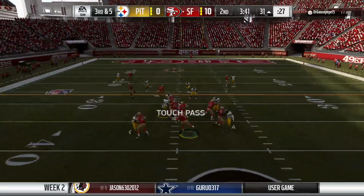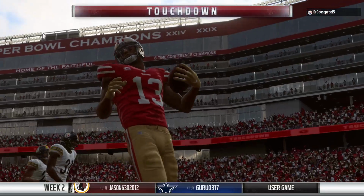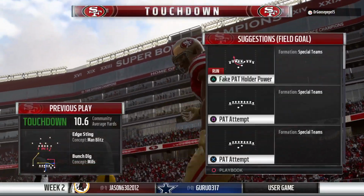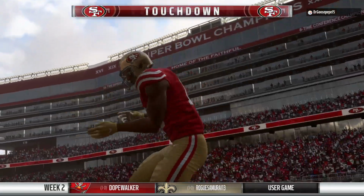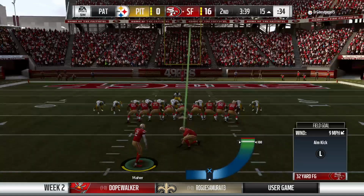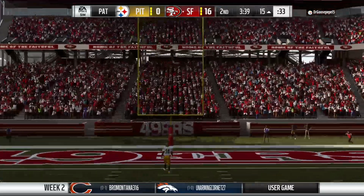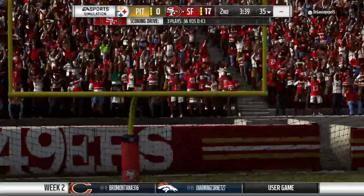Looking to throw. Strickland. That's caught. It's Thomas. And across the chalk into the end zone. It's a 49er touchdown. Michael Thomas, his 3rd touchdown now on the year. And the 49ers add 6 to their lead.